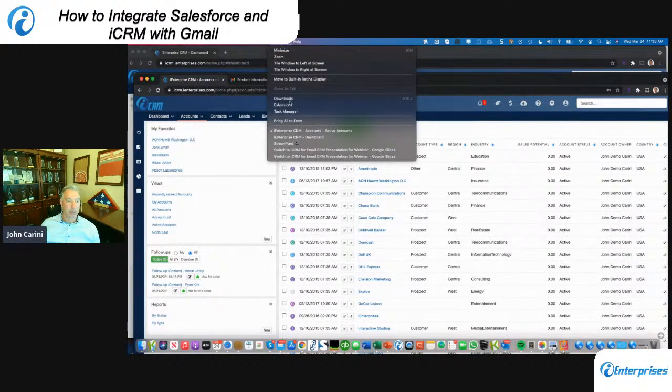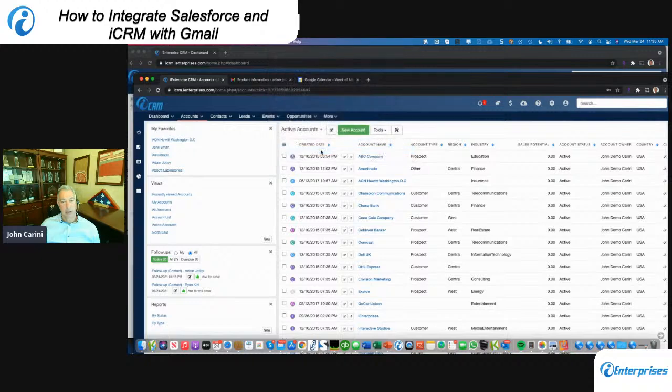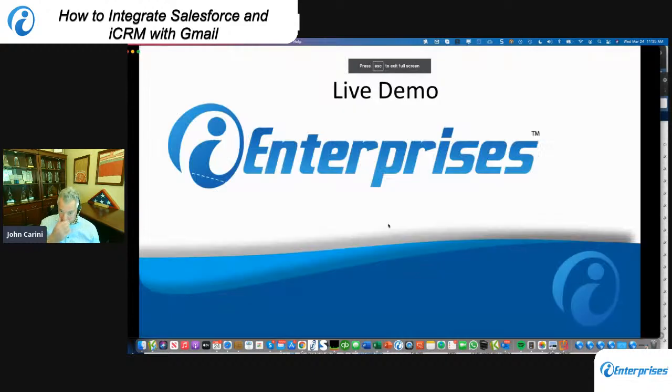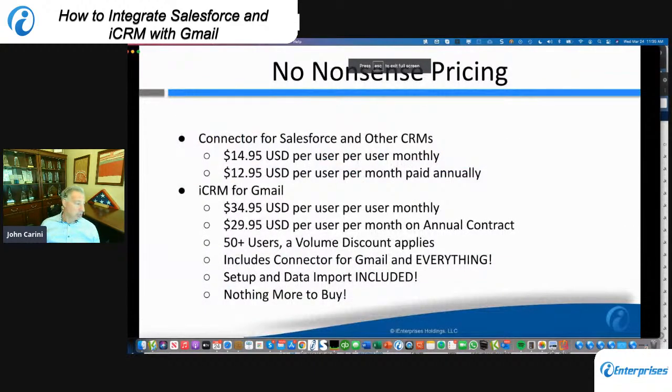Window, give me just 1 second. All right, so we were here at the live demo, and let's go through some more slides. So any questions you have, please ask.